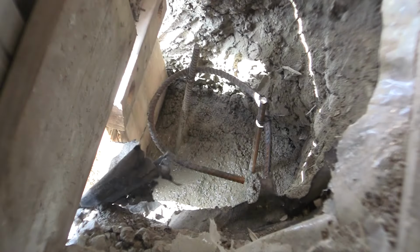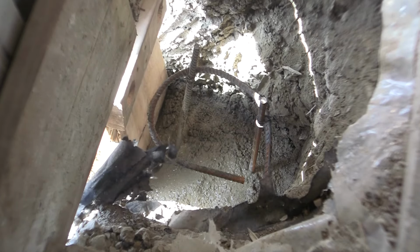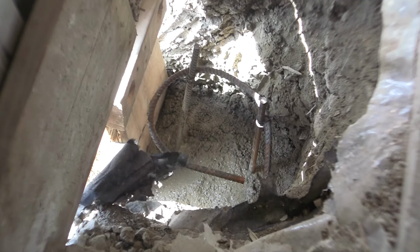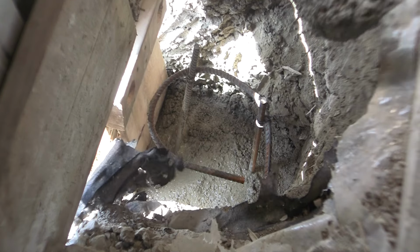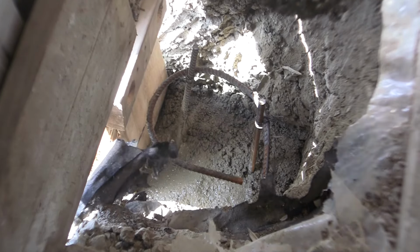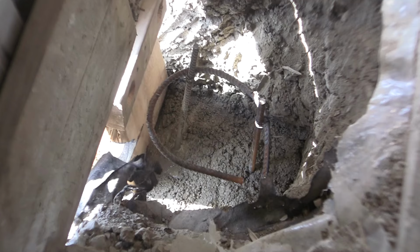Alright, so we put some concrete at the bottom and let it set for about a half hour, kind of solidify a little bit. And then we're putting this rebar in, which, as you can tell, I'm not the greatest rebar bender in the world. But we got it tied on, and now we're adding concrete to cover up the rebar. This has got to come up all the way to the bottom of the existing floor, so this is going to take a bit of time.